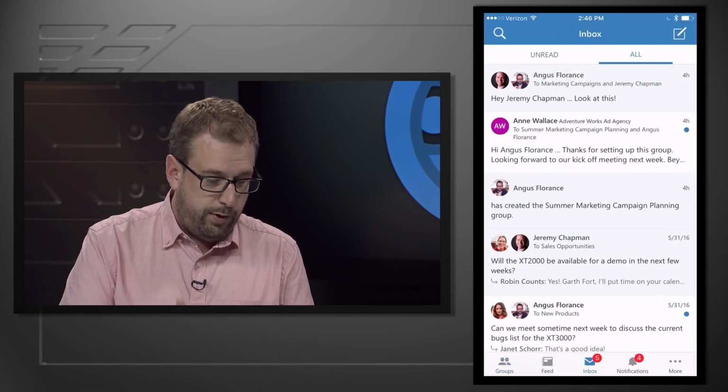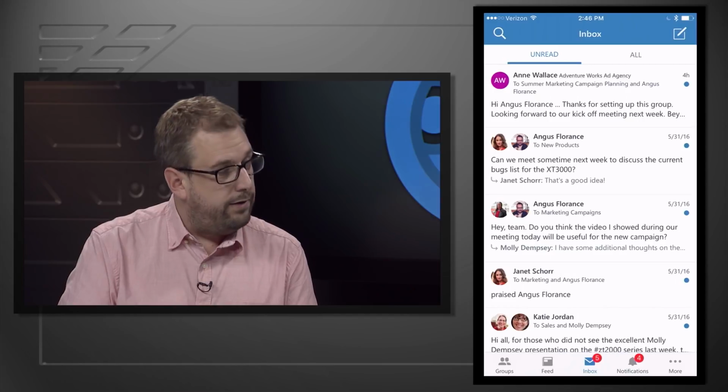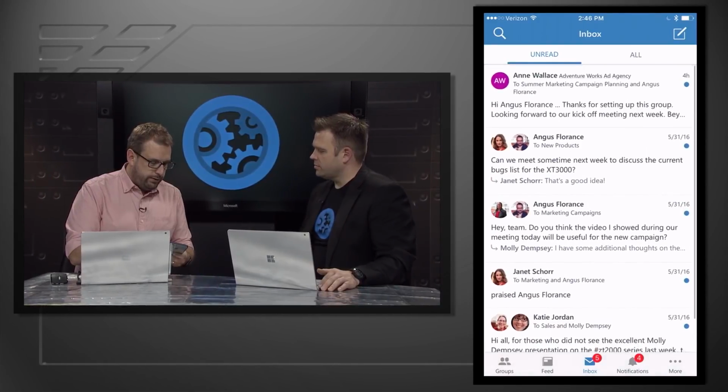Yeah, so the Yammer inbox is really where we keep all your priority messages across the network. So every conversation that you've been a part of, no matter what group it's in, will live inside your inbox. And so we've improved that experience both on mobile and the web. So when you come in, again, you're only greeted with your unread messages across your inbox, so you can come through and see which ones are most important.